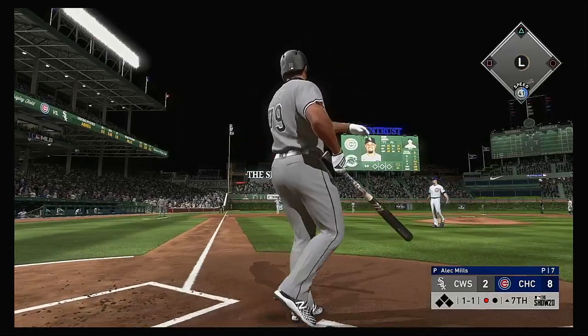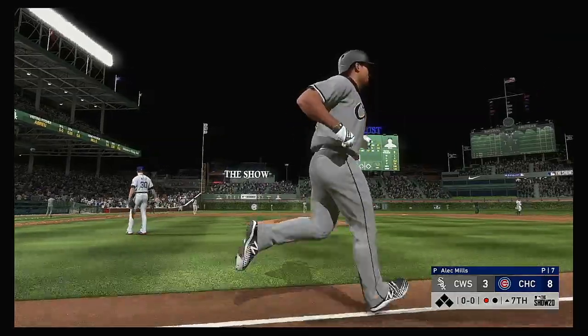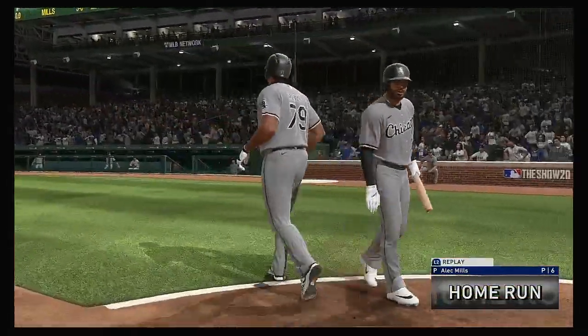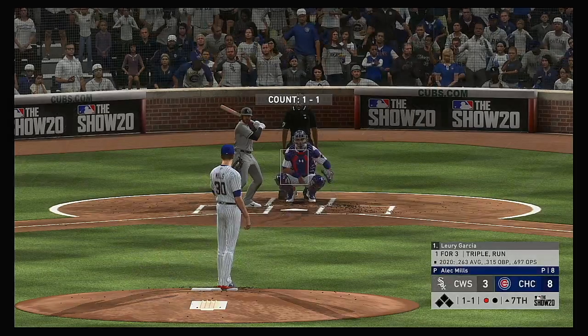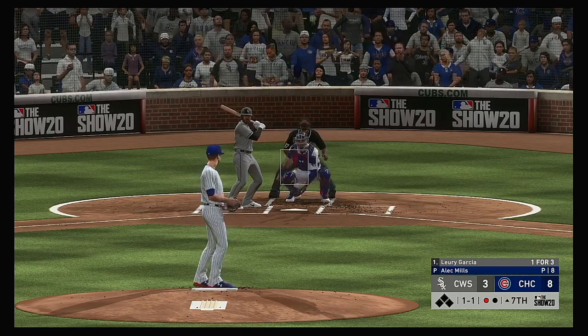Abreu connects deep to left, and this ball is gone. No chance to make a play on that one. In now, Leury Garcia.